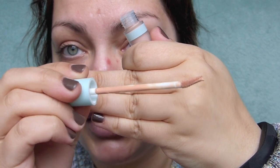So let's see if we can cover these bad boys up, shall we? It says that it is buildable. We've got a slanted doe foot applicator. It really doesn't have much of a scent. I mean, if I'm really huffing it, it smells like a concealer, but most days there's no huffing involved. I don't huff my concealer, ever, except on YouTube. But I do that for you guys.